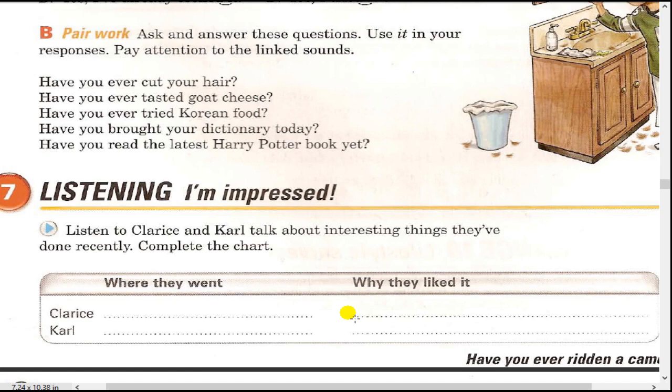Interesting lately? Oh, well, I went mountain climbing last month. Really? I've never done that. Well, I was in Switzerland. You went mountain climbing in Switzerland? Yeah, it was really exciting. Of course it was dangerous, but I enjoyed it a lot.